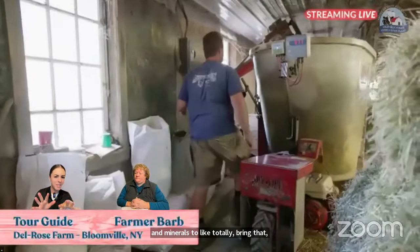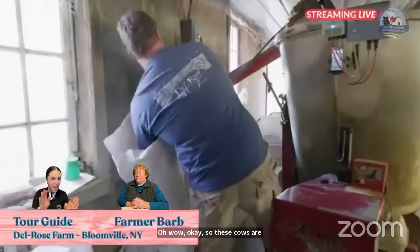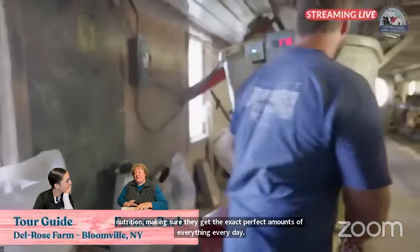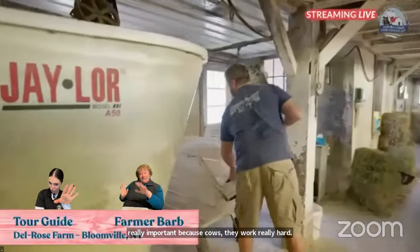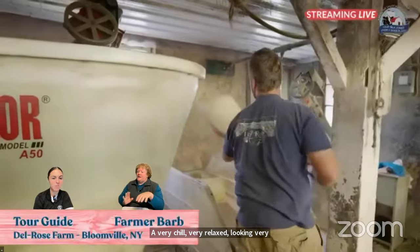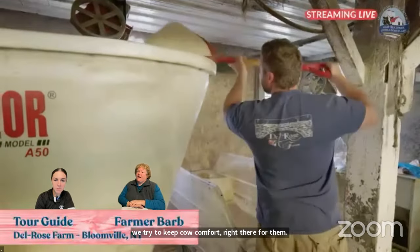Oh, wow. Okay. So these cows basically have their own nutritionist who is making sure they get the exact perfect amounts of everything every day. That's right. Wow. Yep. That is pretty cool. And it is really important because cows work really hard, even though they look very chill and relaxed. They work very hard, because we try to keep cow comfort right there for them. That's the ground ear corn that he's throwing in right now. Okay.